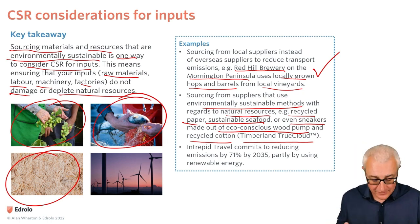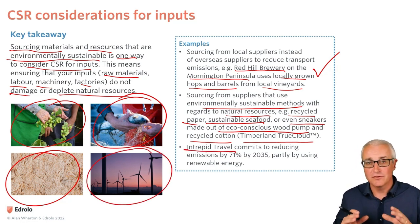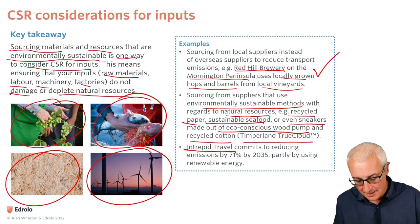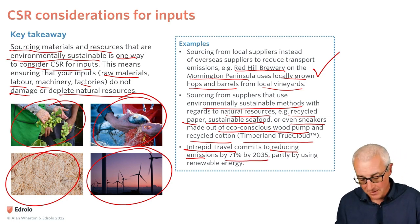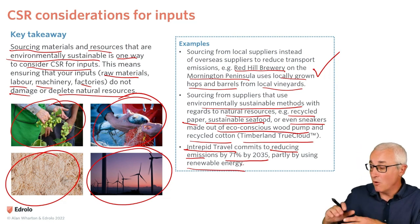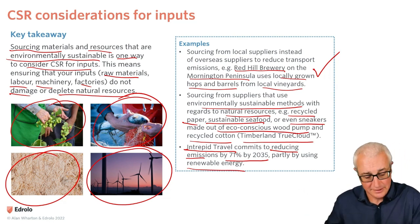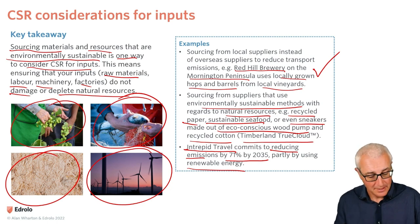And then also for services. So we have Intrepid Travel, which is well known as a global source of holidays and travel opportunities. They've committed to reducing their energy emissions by 71% by 2035, mainly by using renewable energy, not only in their offices, but also in their operators in the host countries. So there are lots of things that can be considered both from a goods and services position in terms of operations management to be more sustainable and to be more environmentally friendly.